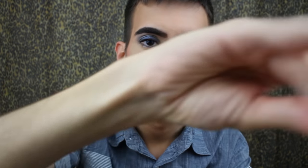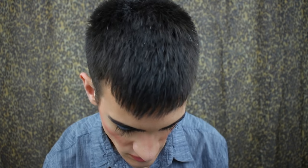Now that I've applied it on your face, I literally just pat it down. You never want to smudge it, you just want to pat the concealer. So I'm going to do that now. In some instances, it's all right to smudge, but not in this case. Okay, let's see what else I need.